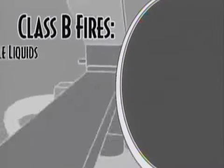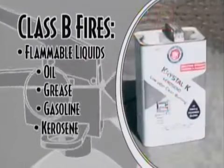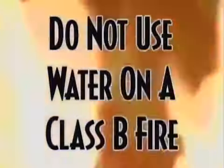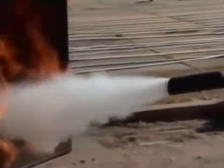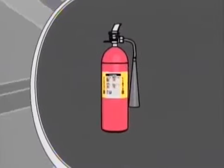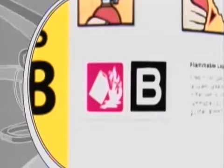Class B fires are fires of flammable liquids like oil, grease, gasoline, kerosene, and acetone. Using water on a Class B fire can spread the fire to a larger area, causing more damage or even injuries. Class B fires can be extinguished by either dry chemical extinguishers or carbon dioxide extinguishers. Class B extinguishers are labeled with the letter B inside a square and/or a picture of a burning gas can.